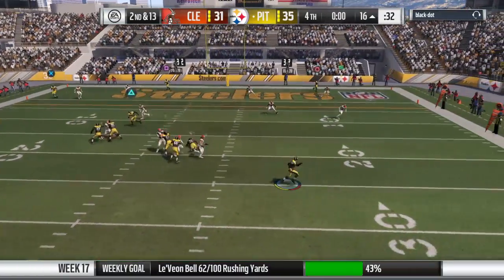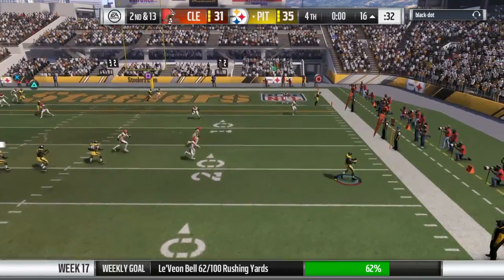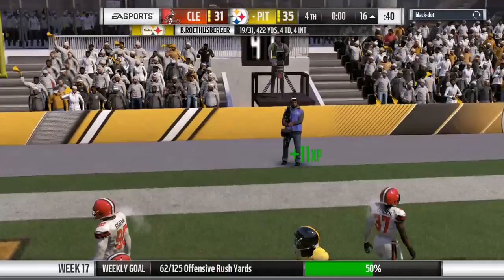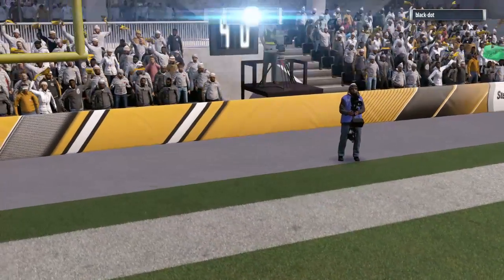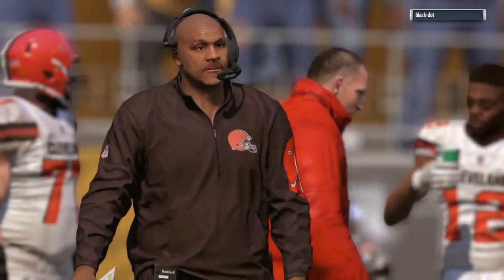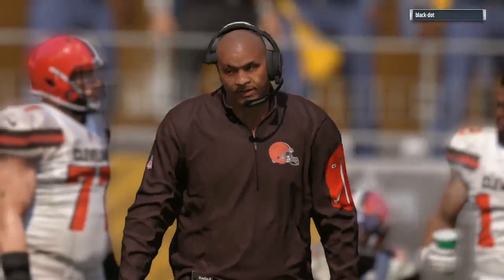Here's Roethlisberger rolling to his right. And this one incomplete. Well, apparently taking a knee is not in vogue. They're not able to add another touchdown on. And now the ball game is over.